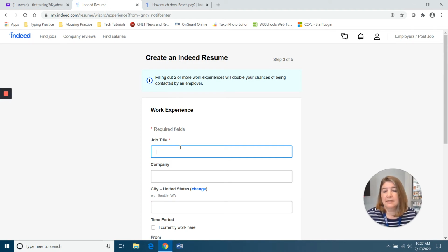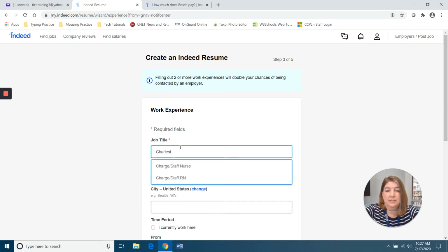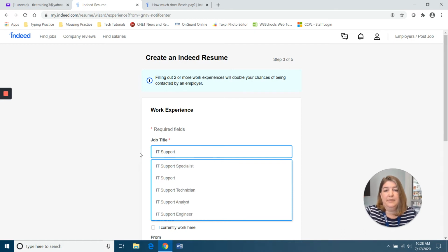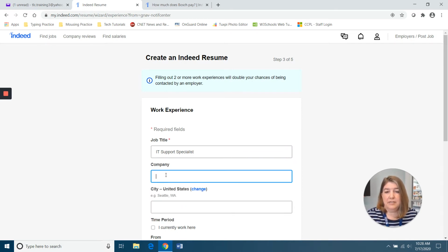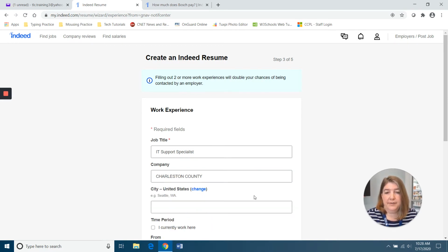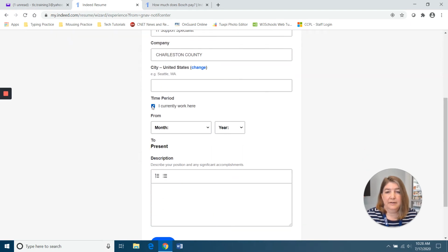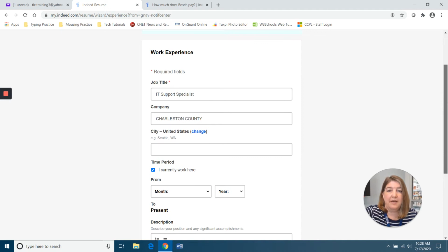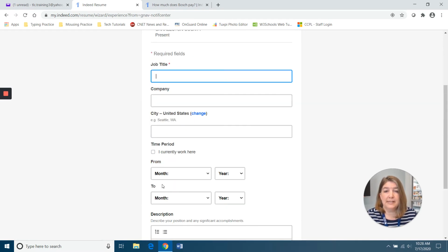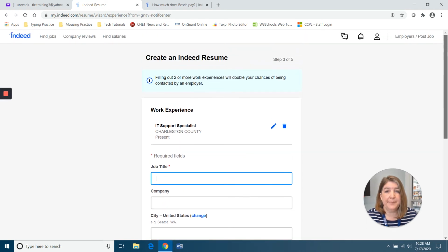Work experience. Let's say I work at Charleston County Public Library. Oh, wait, that's my title. Okay. Well, I'll do IT support. That sounds good. IT support specialist. Charleston County. We'll just say Charleston County. And that I currently work here. Now, you see where there's a red asterisk, those are required. If there's not, and just for time, I'm going to skip this and I'll just say save. And I'm just going to pretend that I'm done, okay?